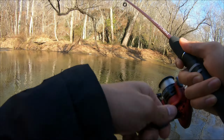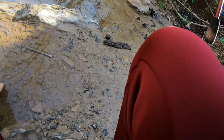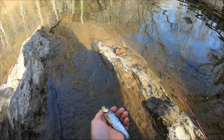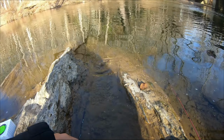Fish on! Let's go! What is it? I snagged it. It's a common shiner. Poor guy, snagged it right on the gill. Oh no. Get out of there.